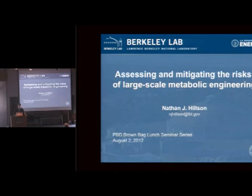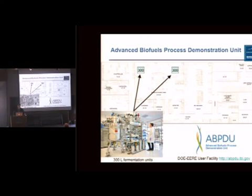So for the purposes of the lab, our biggest large-scale facility is the PDU. And I guess Lucas is making a cameo in the picture there, which is nice. So the PDU is located on the floor immediately below J-Bay, so we're all in Emeryville. And the PDU, the largest scale they have in terms of fermentation units, is about 300-liter scale.